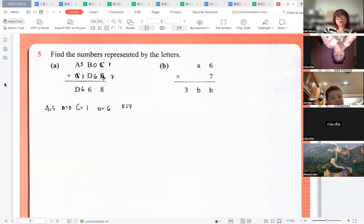Yes, there can definitely be more than one answer. This one has a lot of different answers. Okay, so we still take this one. Can we take B equals 2? Why is B not 1? Because C already equals 1, right? So B equals 2, D equals 4. So A equals 3. So we have another set of the answer: C equals 1, D equals 4, and E equals 7. Get it, everybody?